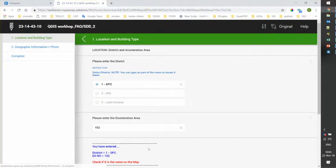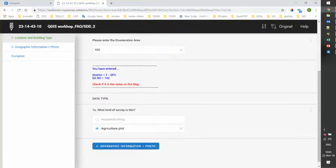here, first section, in the question 1A, what kind of survey is this? Is agriculture plot. If we don't do this, the polygon question won't be enabled. Clicking by pressing on the different points of the polygon that we want to delineate, we're just going to delineate the polygon. Make a trial.